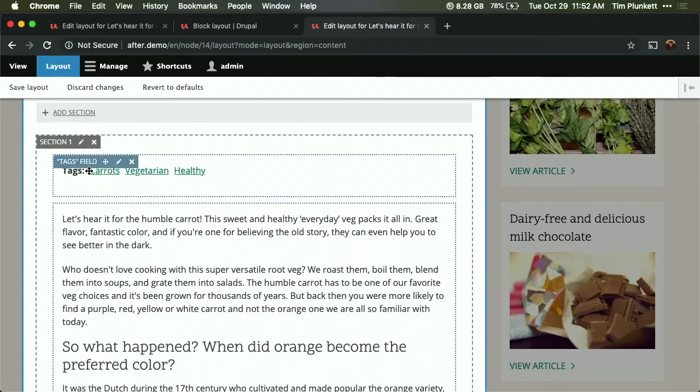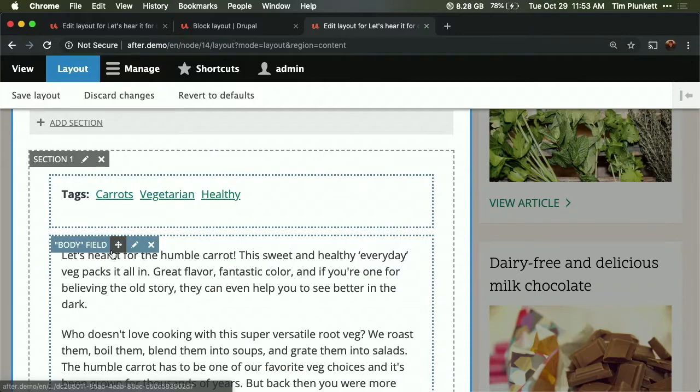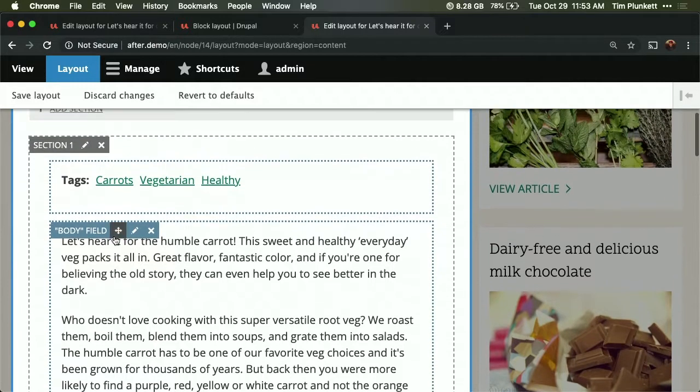So when I refresh this, you'll see a slightly different UI here. Now, as you hover over them, it'll tell you exactly what field it is that you're manipulating. Let me just make that a little bigger. That's too big. There we go. You can see the section name, and you can see the different fields.